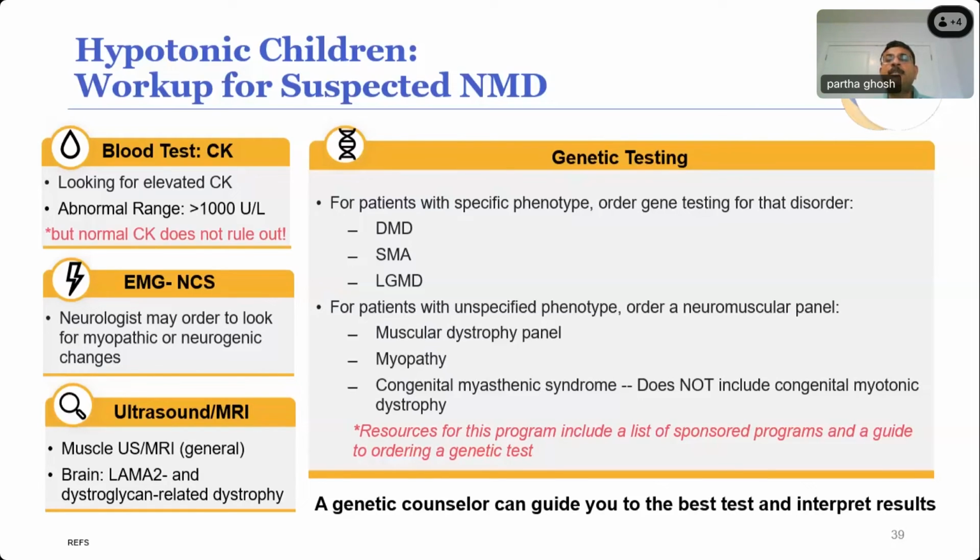Whereas if the phenotype is not very clear, or the family history or the exam findings are not very clear, then we can go for a more broader gene panel. A genetic counselor could be very helpful in identifying and choosing what specific genetic test would be helpful in identifying the condition for a specific patient.